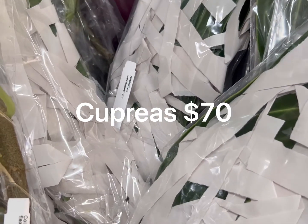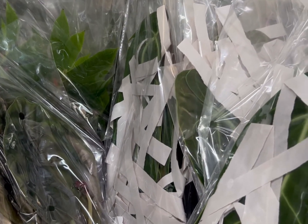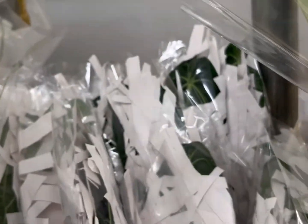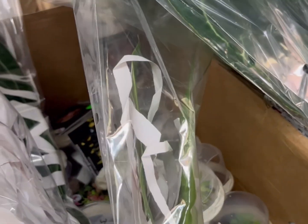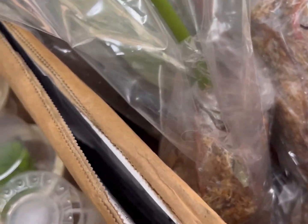The cupreas were $70. I mean, I can get way cheaper on Canopy Plants for $25. And I purchased one on Gabriela, and I'll show it to you when it comes. I'm going to unbox my Gabriela order, and that was $29. So these are $70, and they're going to need acclimating. I already purchased one from Ecuagenera, and guys, I am more.